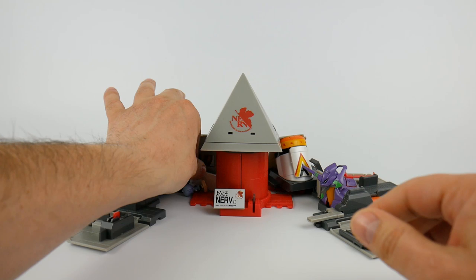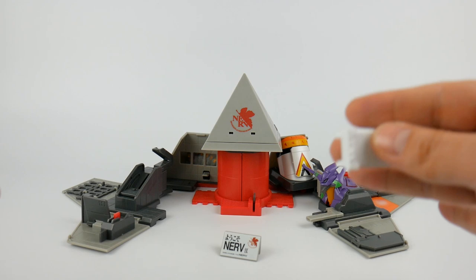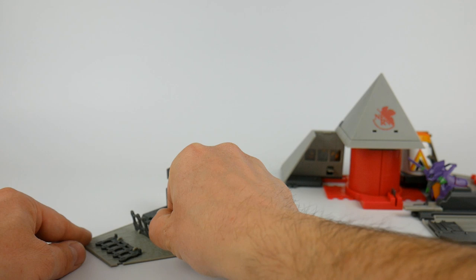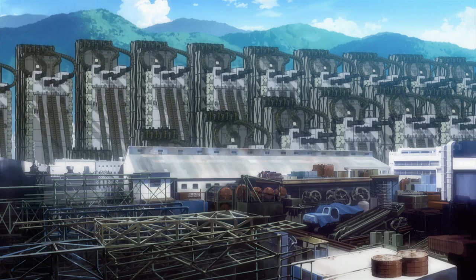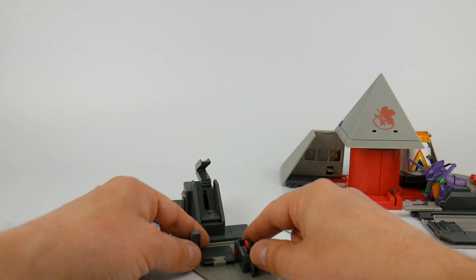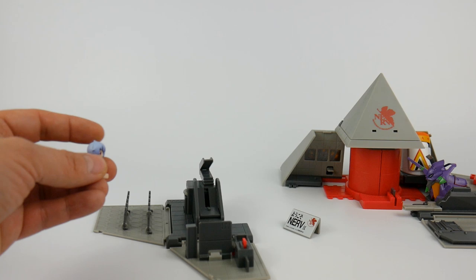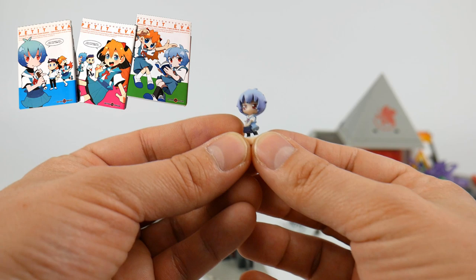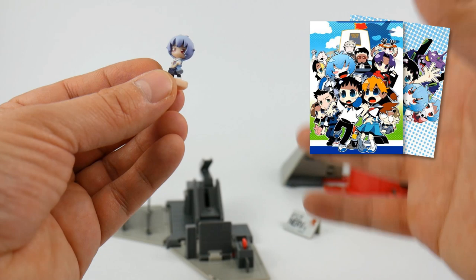So let's start with the Rei terminal gate. So here it is. Here you have some barricades that you can open here. And here you have the entry gate, the terminal gate. And this is Rei. All the characters are inspired by the manga called Petite Eva: Evangelion at School, which is a super deformed style parody series based on Neon Genesis Evangelion.